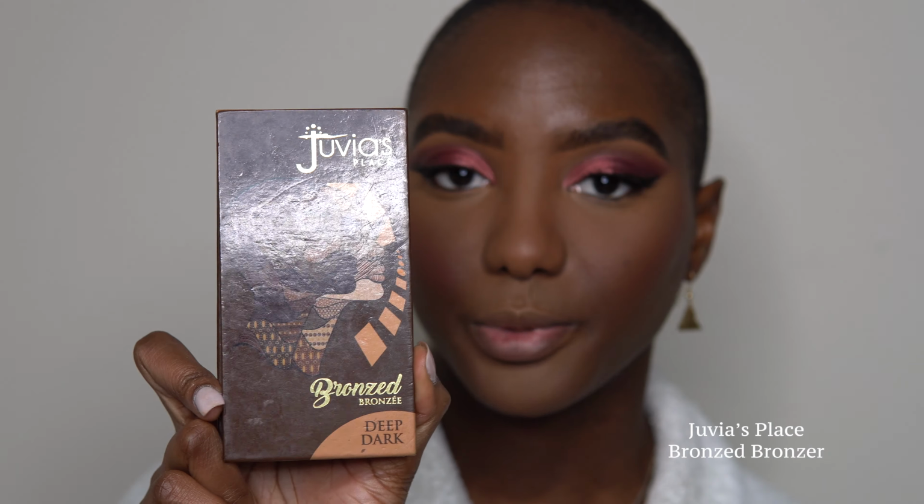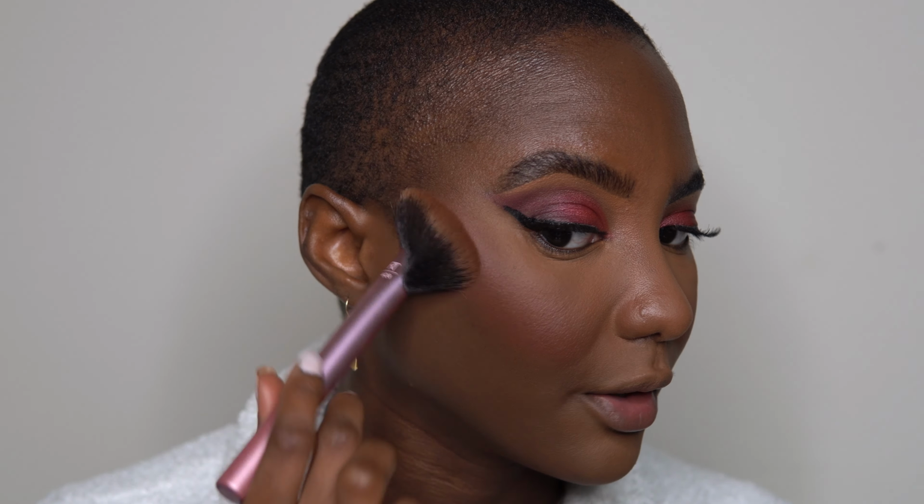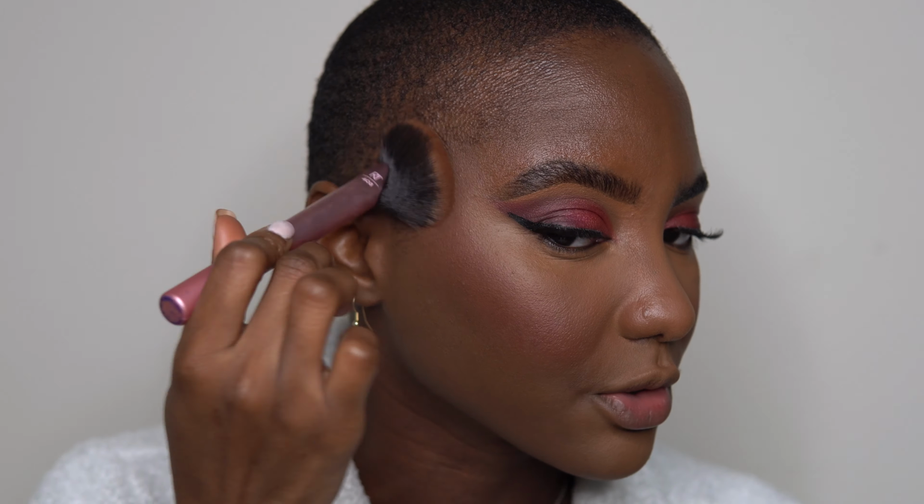My all-time favorite go-to product, the Juvia's Place bronzer in deep dark. I love this powder bronzer. I'm gonna be using my Real Techniques Rebel Edge medium brush. Go in between these two colors because the darkest one is really dark, and sometimes when I look at pictures from shoots and stuff, I'll be like, ooh, that was really dark. So I just try to mix those two and set those areas where we did have that bronzer.